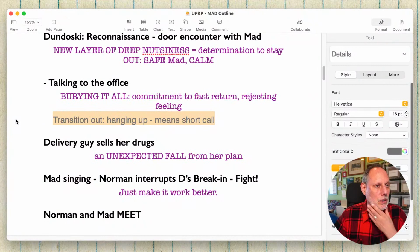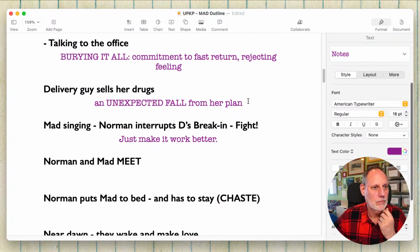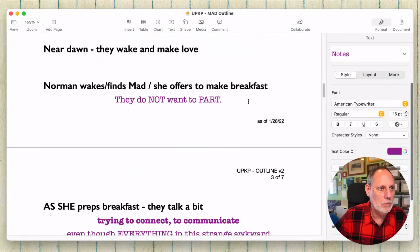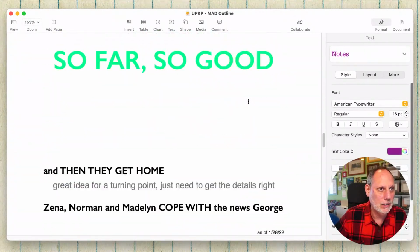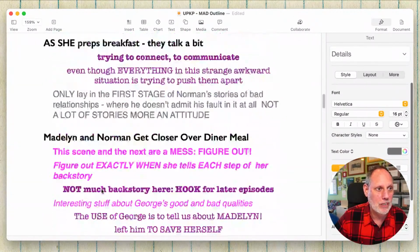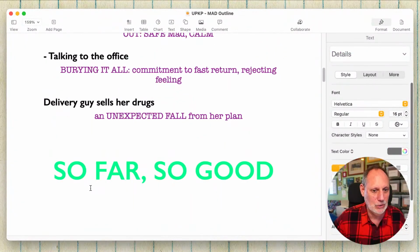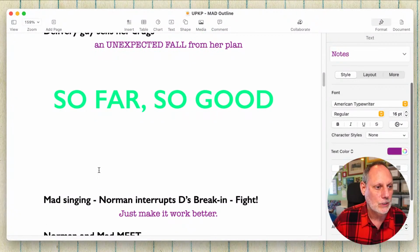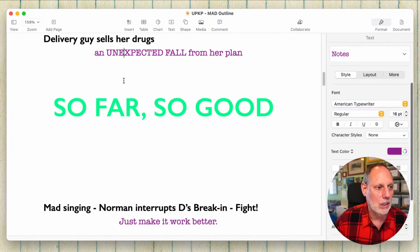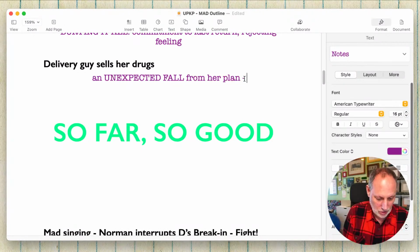Okay, so then Dundosky. Okay, so all right. So far, let's keep our so far so good intact, because as you can see, so far we've been doing so good, but we're about to hit huge sections where I have not figured this out. Okay, so this is the first indulging feeling.